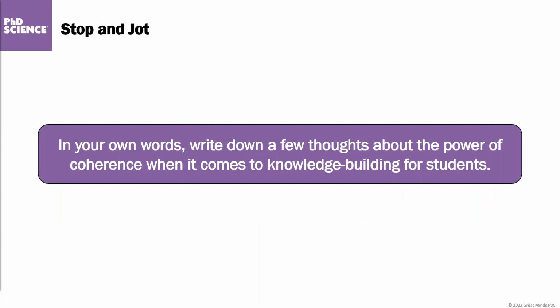Let's pause a second. In your own words, write down a few thoughts about the power of coherence when it comes to knowledge building for students. I'll give you a couple seconds. What are your thoughts about the power of coherence when it comes to knowledge building for students?